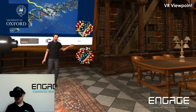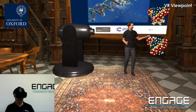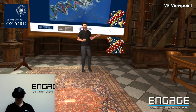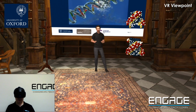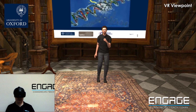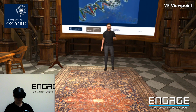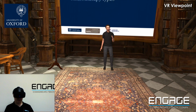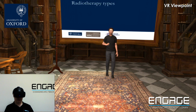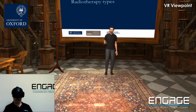Now, every cell in your body has an amazing capacity to repair DNA, but cancer cells are a bit weird. Cancer cells are mutated, and often those mutations damage a cancer cell's ability to repair DNA. Also, cancer cells are quite busy, so they've got a lot of work to do, and it's relatively easy to overwhelm their ability to deal with and repair this damage. And if a cell has damaged DNA, the cell will die if it can't fix it. Normal cells are reasonably robust. Cancer cells are a little bit vulnerable.